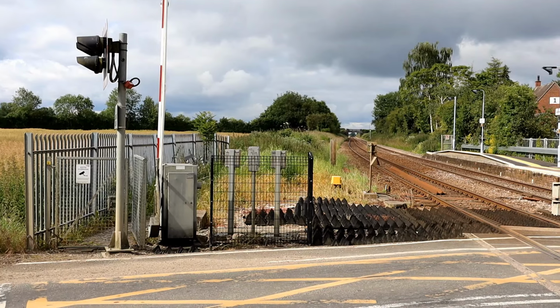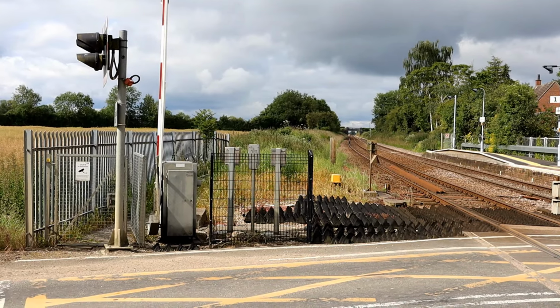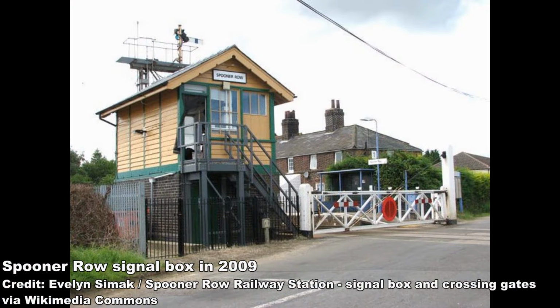The grassy space on the other side of the road is the location of the old Spooner Row signal box. After this closed, it was moved off to Wymondham Abbey Station on the Mid-Norfolk Railway.